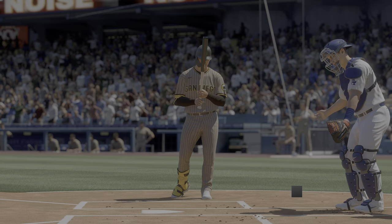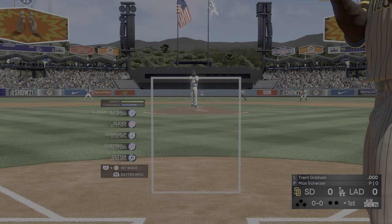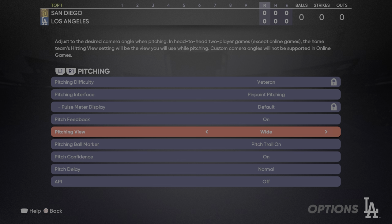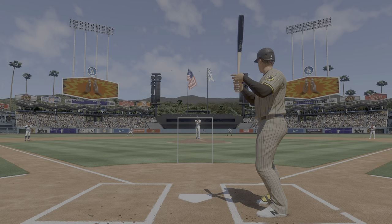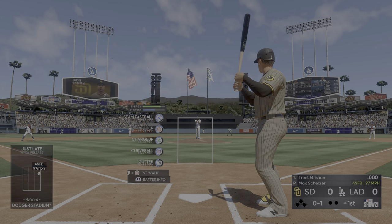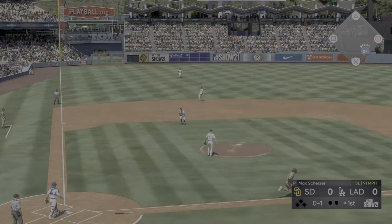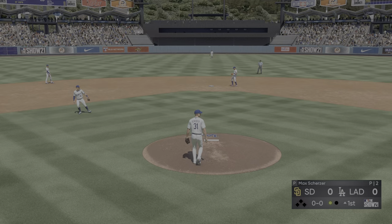Into the box, Trent Grisham. He will lead this one off today. Leading off for San Diego, the center fielder, number two, Trent Grisham. Now the first pitch. Strike taken up in the zone. This one's down to third. Turner's got it. Throw to first is in time for the first out.